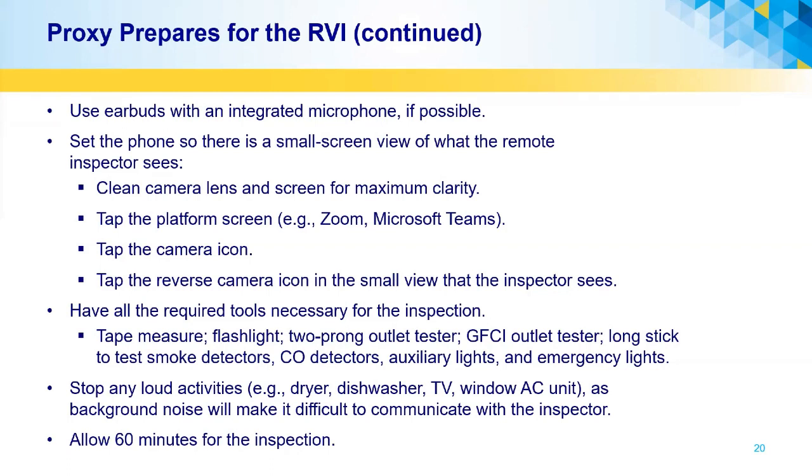So these are all the things that we saw in the pictures before. That is correct. You can use that long stick to poke the test buttons on the smoke detectors, CO detectors, etc. And this is a good point about the background noise. I didn't even think about that. So don't start your laundry running right before the inspection is supposed to start. And then the last one there is allow 60 minutes for the inspection.